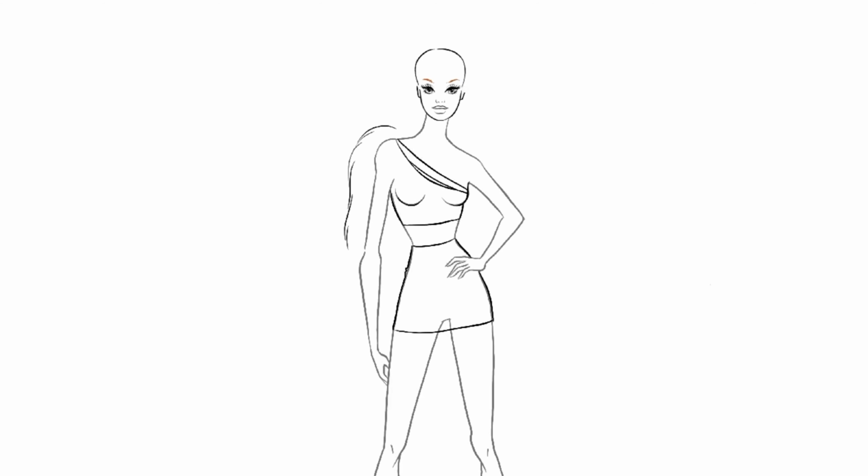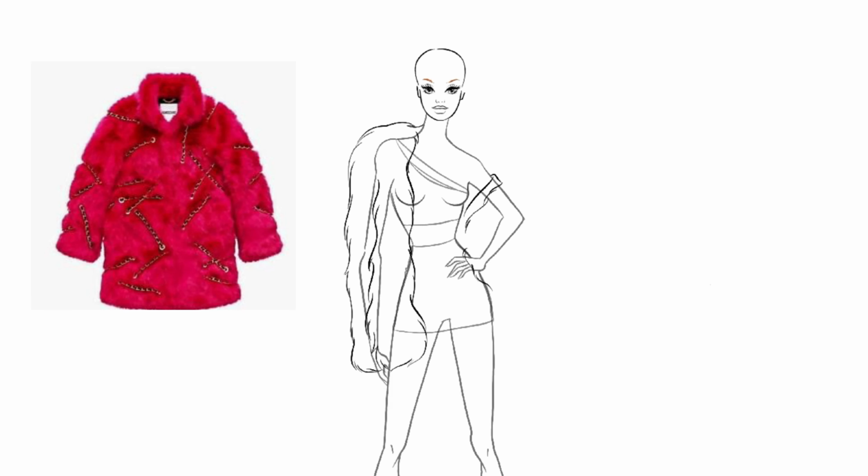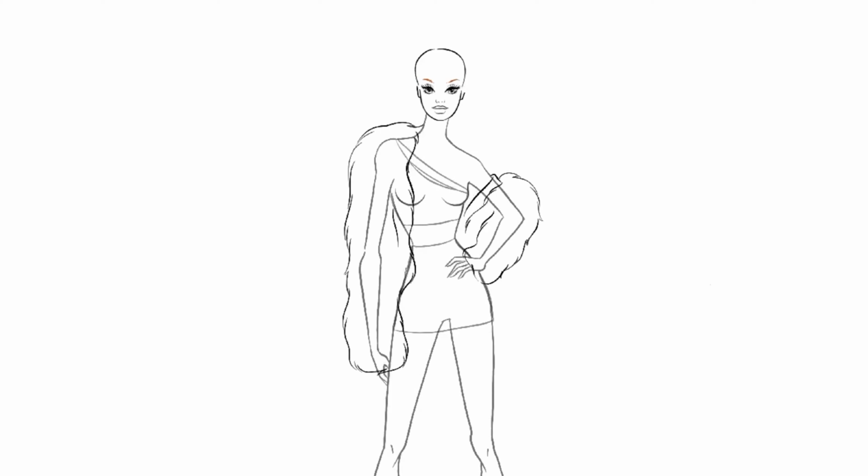And one thing I really liked about Stella as soon as I saw those first leaked images of the Series 2 dolls was this magenta fur jacket that is inspired by the Moschino and H&M collab that they did a few years back. I really like it. I am so surprised with the details that this jacket has and that it's done at a doll scale.